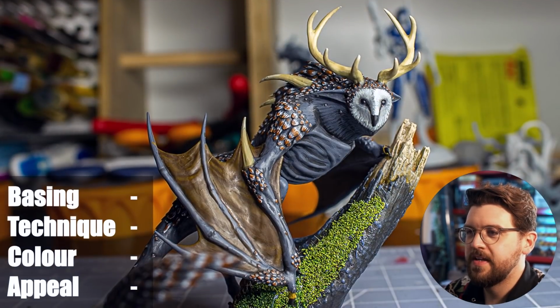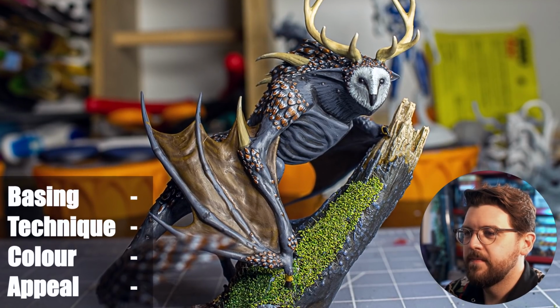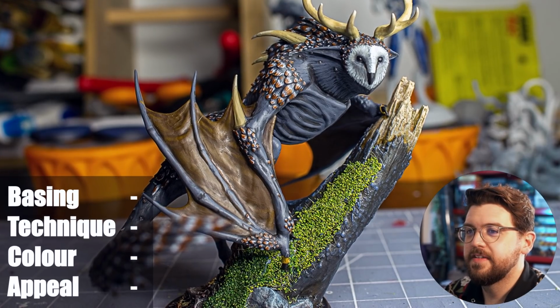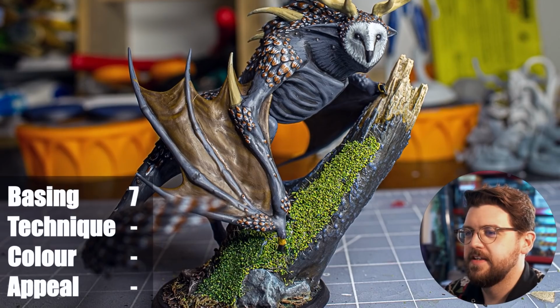A dragon. Weird owl dragon. I quite like it. The sort of mossy elements are maybe a little bit too in your face. I would maybe have spread it out slightly, but then again, trees kind of do look a bit weird. Basing, I'm going to say 7. Yeah, it's a nice base.